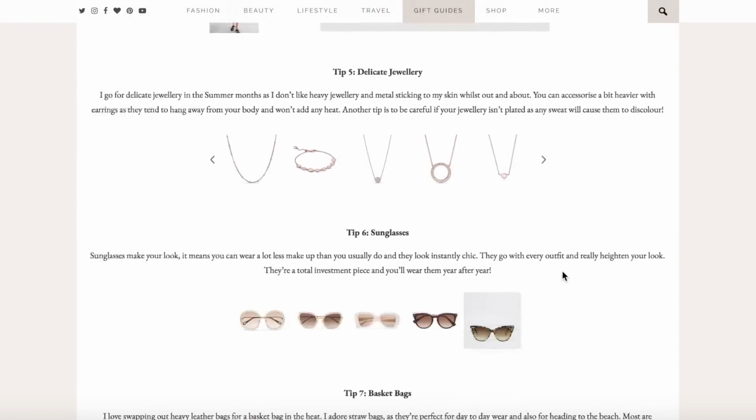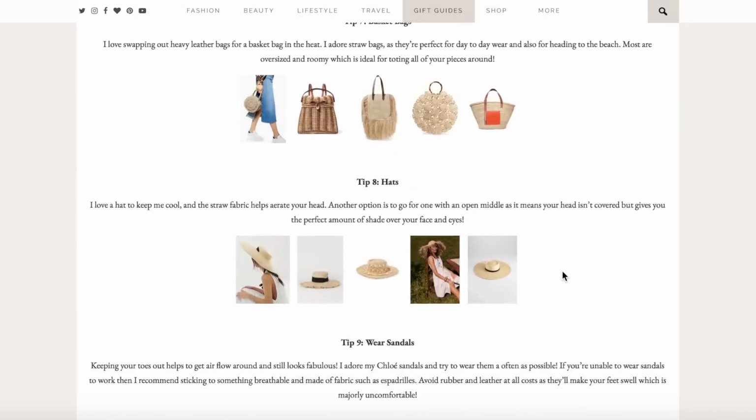But without further ado, let's get started with my top tips on how to look chic when it's hot.